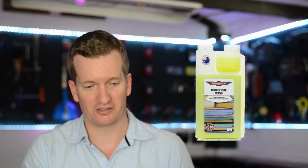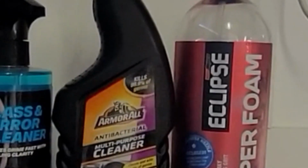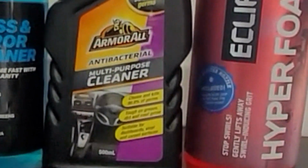And so what detergent can you use? Well, there is actually a specially designed microfiber washing detergent that you can buy from all major car care and hardware retail outlets. But if you're too cheap to buy this special detergent, you can just use a tiny bit of car shampoo or a tiny bit of all-purpose cleaner, and that would probably be your next best option.